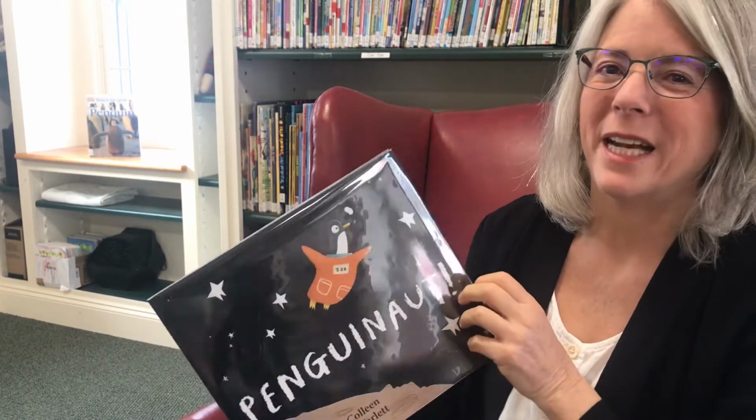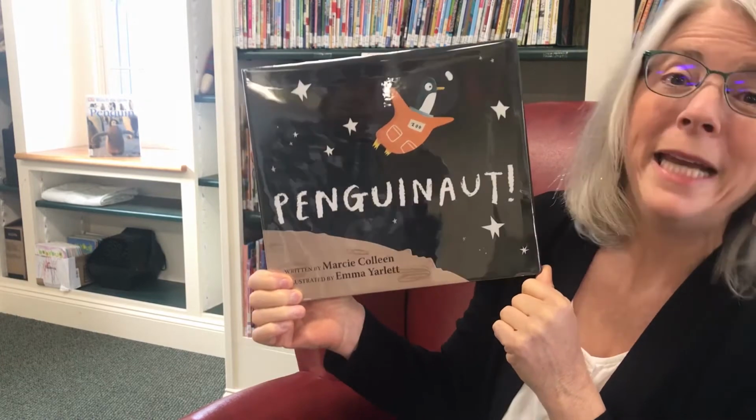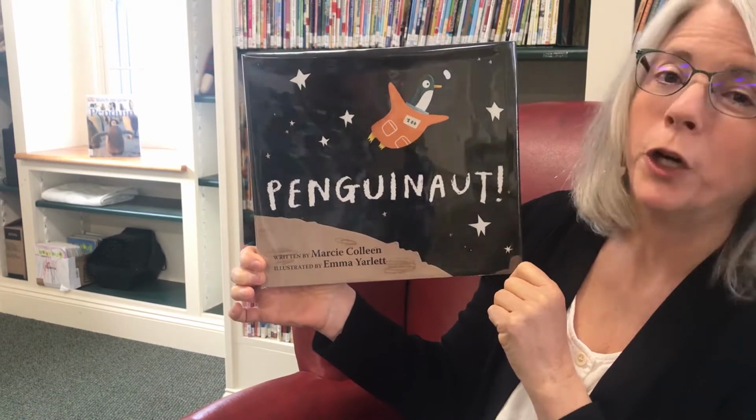That would be fun. Well, it wasn't easy to pick out books for Penguin Storytime because we have so many. I hope you'll come and see them. We have a lot of them on display right now. And you can come and get ones that I didn't read, or maybe you can borrow these ones that I am reading. Today, I'm reading a book that we just got in. It's called Penguinaut. And it's by Marcie Colleen, and it's illustrated by Emma Yarlett.